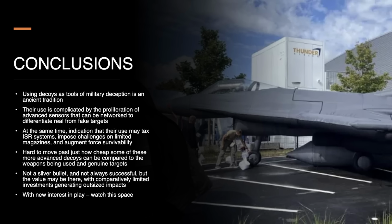And while they're obviously not a silver bullet and far from always successful, it's hard to move past just how cheap even some of the more advanced decoys can be than the equipment they're trying to imitate. And given that we've seen both Russia and Ukraine attempt to employ decoys, with some evident successes, it'll be interesting to see if some militaries out there take a renewed look at an old concept.